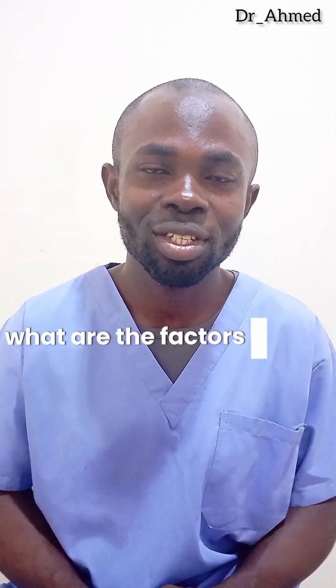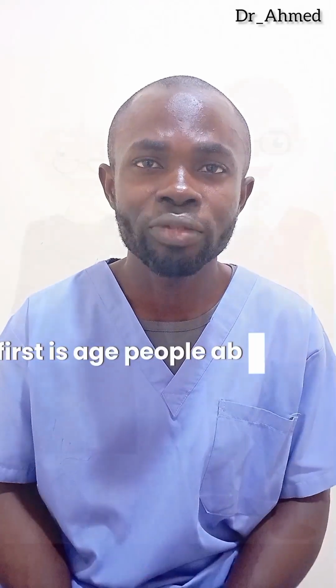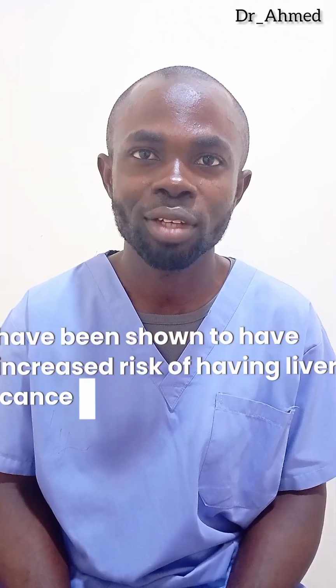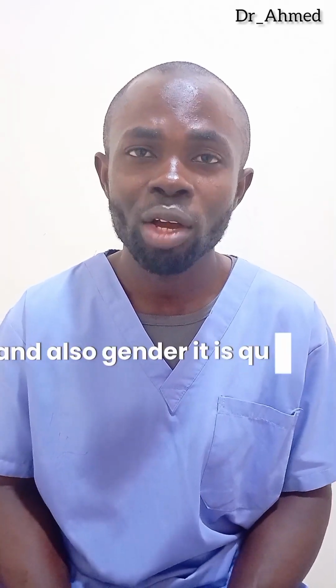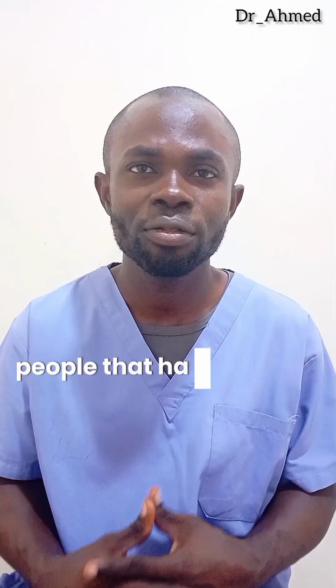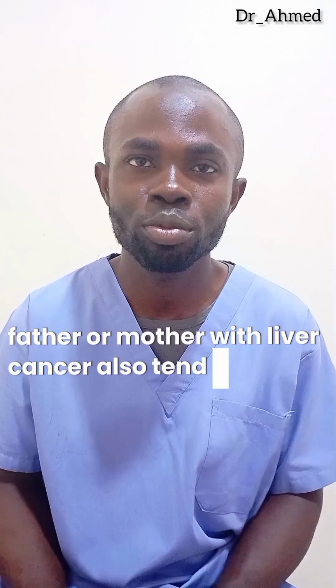What are the factors that cannot be modified in liver cancer? First is age. People above the age of 50 years have been shown to have increased risk of having liver cancer. And also gender. It is quite common in men than women. And lastly is family history. People that have siblings, father or mother with liver cancer also tend to be at increased risk.